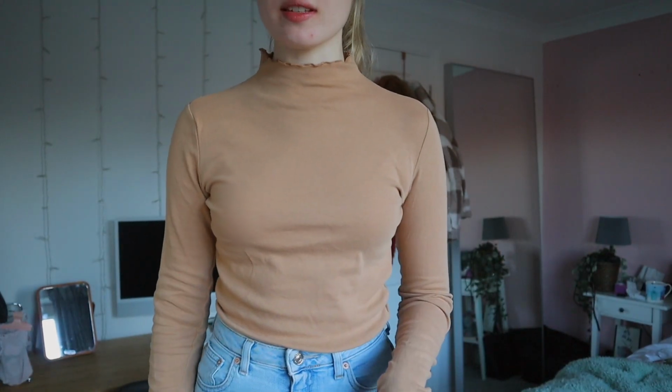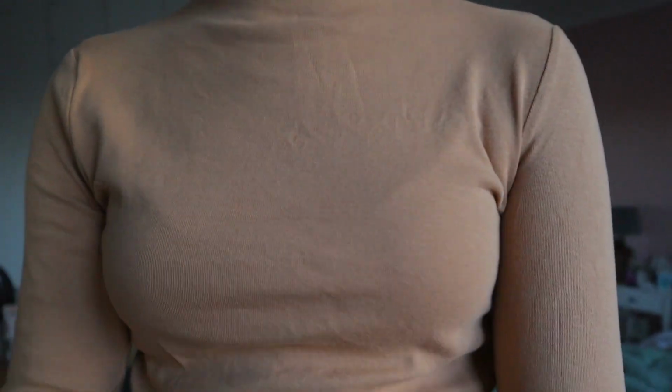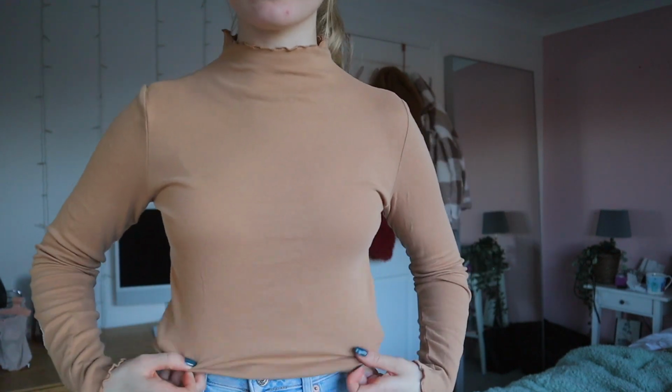Next up, I have this high-waisted, not high, oh my god, words. Sorry, let me move you down a bit. Next up, I have this high neck Bershka top. I'm selling this for £7. It is in a size small.